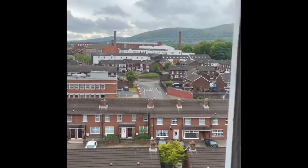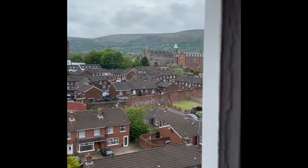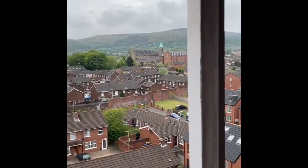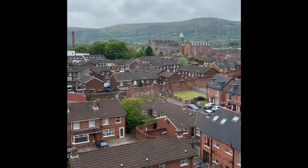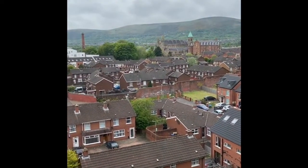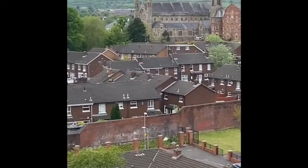So, yep, this is West Belfast and the Black Mountain. This is the view. So you go from the other window. Black Mountain, usually some interesting garden activities there, like bouncy castles bigger than the house. I think this is Clonard Monastery.